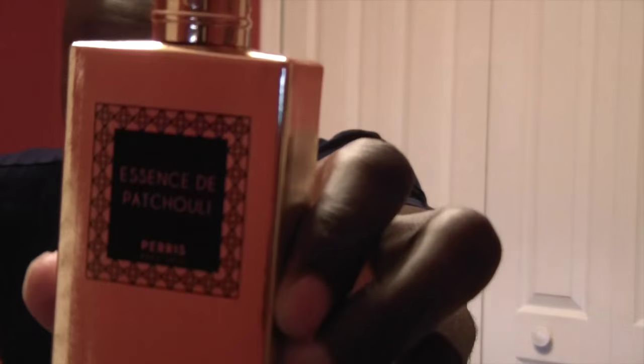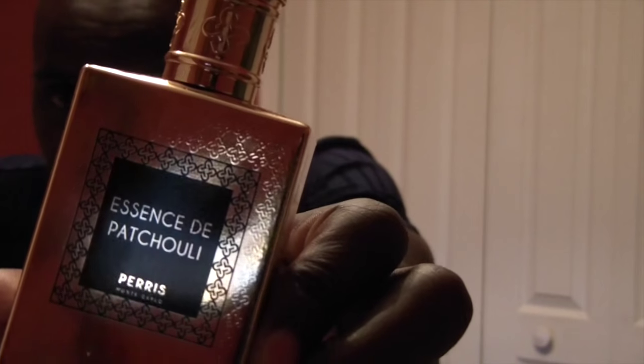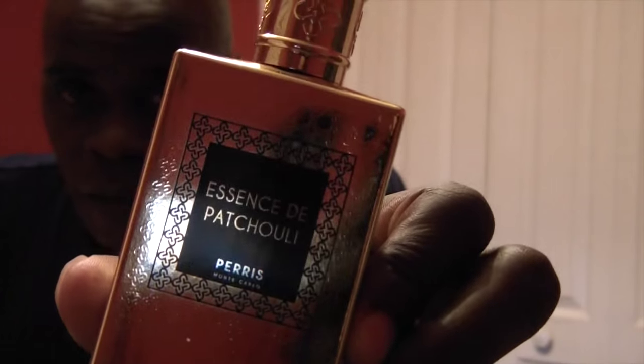Bing, bang, boom. This is coming out of the house of Perris Monte Carlo. You can see that right there. It is called Essence de Patchouli. Phenomenal fragrance right here. Really sexy fragrance right here. Let's jump into the notes. Stand by.